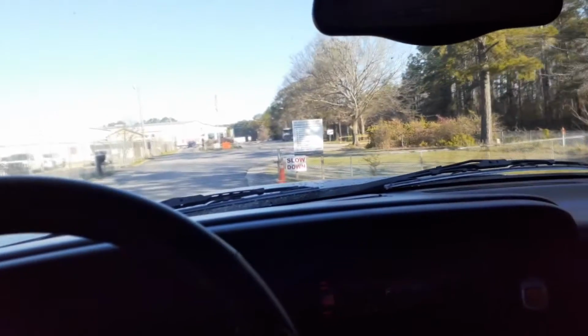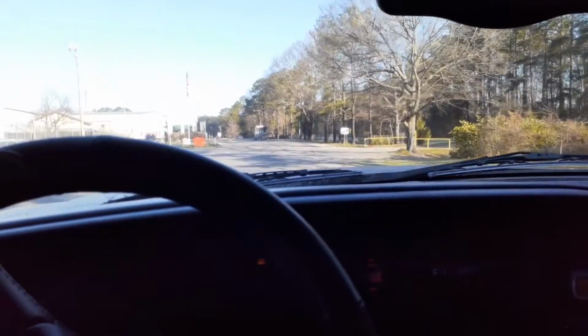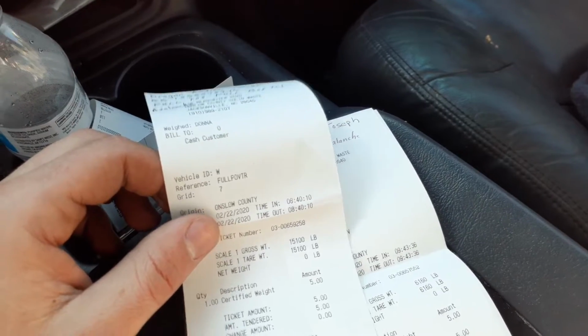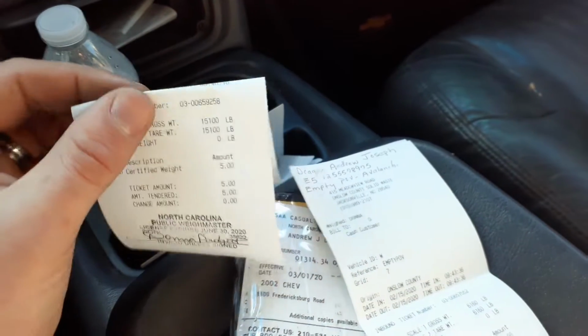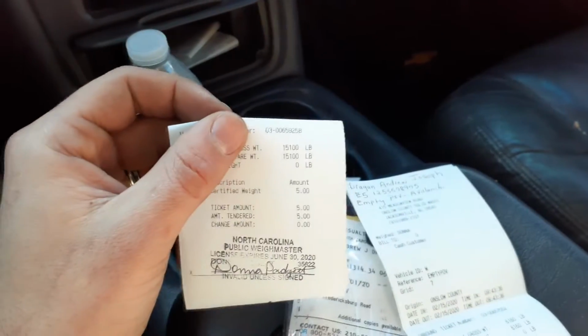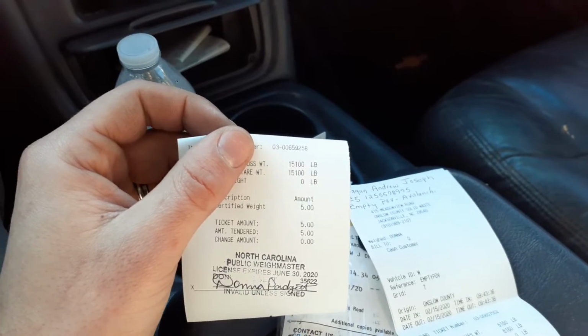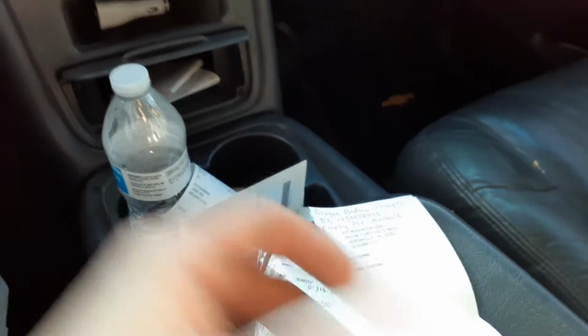Alright, so we just made it to the dump. Go ahead and get our weight and then do some math real quick to see how much we're towing. After that, we'll be on our way. Alright, we got everything weighed. So our full weight is 15,100 pounds, which is kind of a lot. The car, when I towed that down last week, was 14.2, I believe. I have that weight ticket, I'll check in a minute.